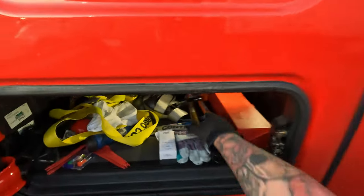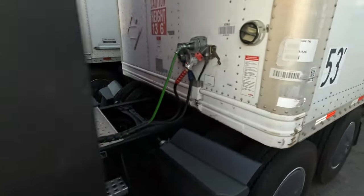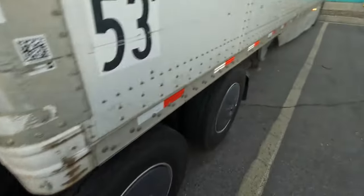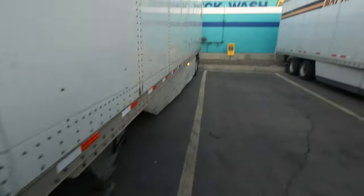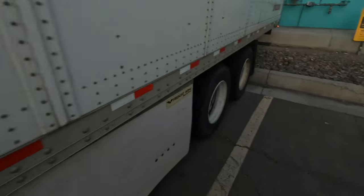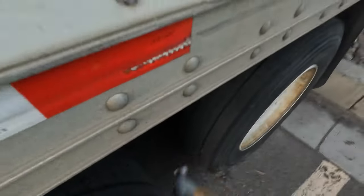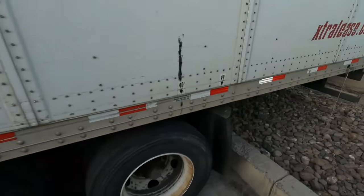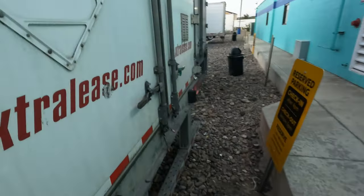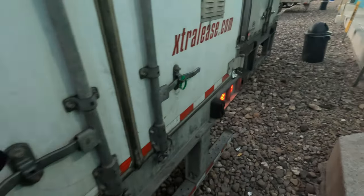So I checked on my fluids last night. So pretty much checked my tires this morning. Make sure nobody messed with my airlines. Make sure my lights work. Close my door, right? Alright. We're going into California, so make sure I'm in front of that 40. Lights are good. Lights are good.